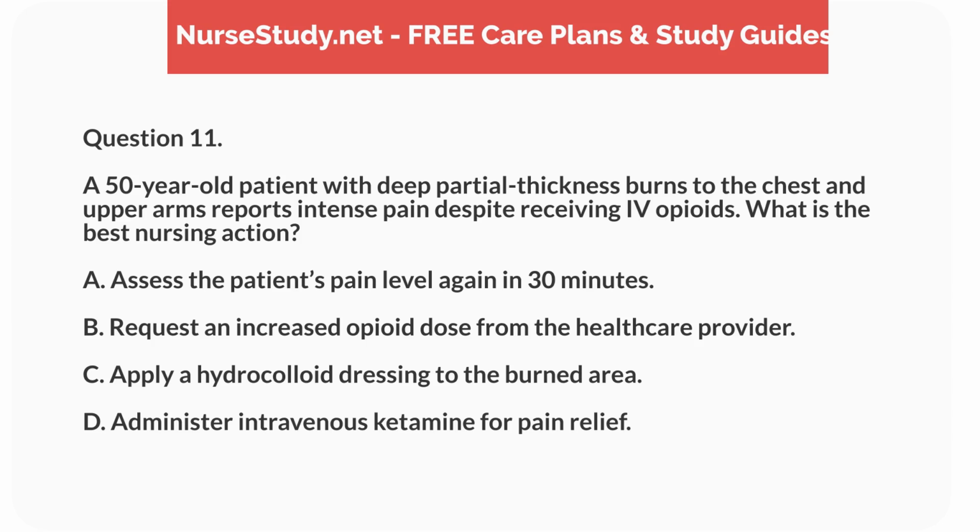Question 11. A 50-year-old patient with deep partial thickness burns to the chest and upper arms reports intense pain despite receiving IV opioids. What is the best nursing action? A. Assess the patient's pain level again in 30 minutes. B. Request an increased opioid dose from the healthcare provider. C. Apply a hydrocolloid dressing to the burned area. D. Administer intravenous ketamine for pain relief.